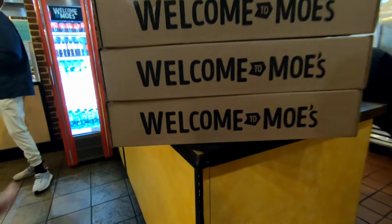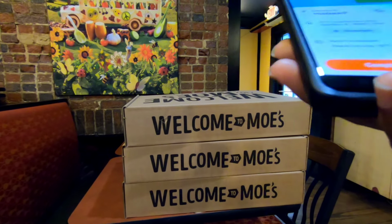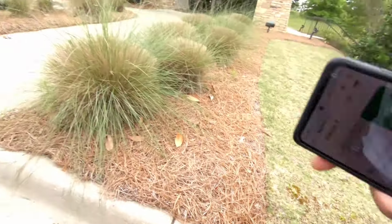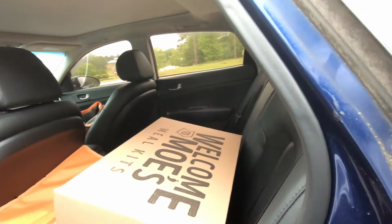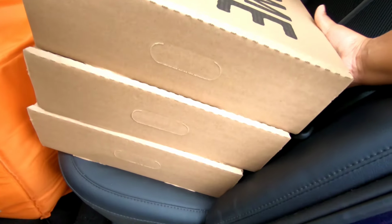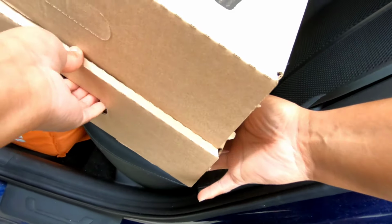Alright, you guys, let's get this order. It's not heavy at all. Gonna confirm this delivery. And let's go. Alright, you guys, let's get these boxes. We're gonna probably take two, then come back and get the last one. Even though I can get all three of them, but that's how we gonna do it. Cause I gotta open the door.